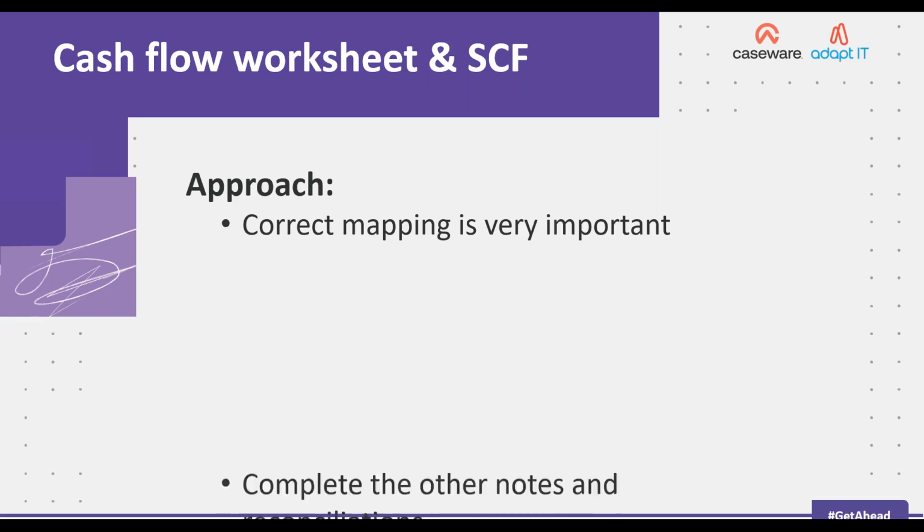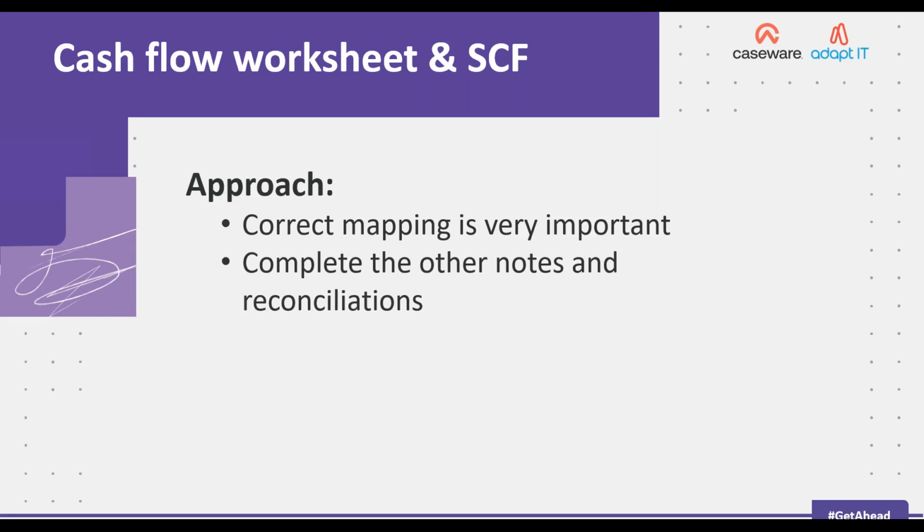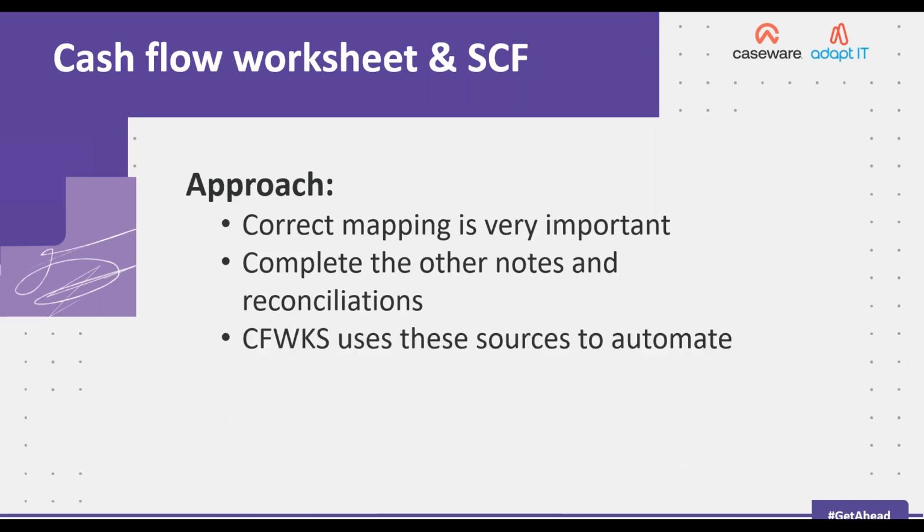So mapping is important. Secondly, before you attempt your cash flow worksheet, you should complete all your other notes and reconciliations. This is because the cash flow worksheet pulls data from these other sources in the financial statements to try and obtain as many non-cash movements as it can. So these are the two sources which it uses: it's either mapping or your other reconciliations which the worksheet uses to draw down on non-cash movements. And then of course, we cannot identify all non-cash movements. So the ones which we were not able to identify in the software, you are going to have to type them in manually to the cash flow worksheet.